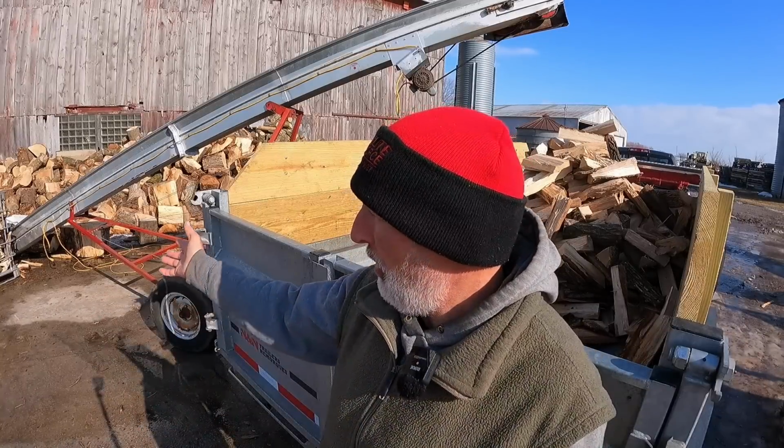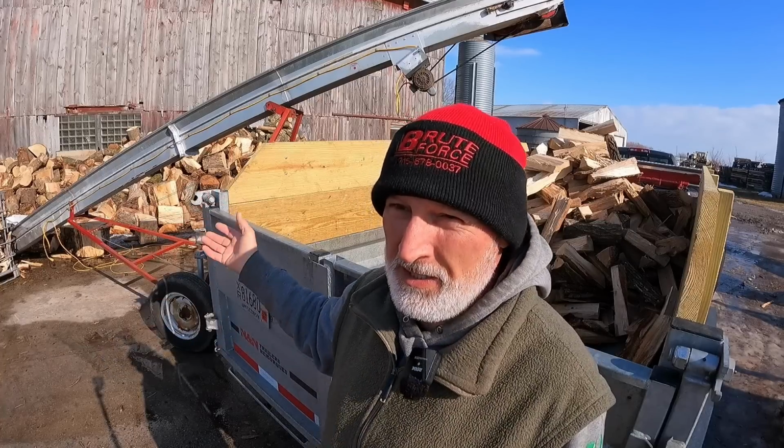And if I need to get more, we'll get more as I pull the trailer out and we can move the totes around and pull out the ones that are full, put in some new ones, and just keep going. But I am getting a lot of good wood out of it.